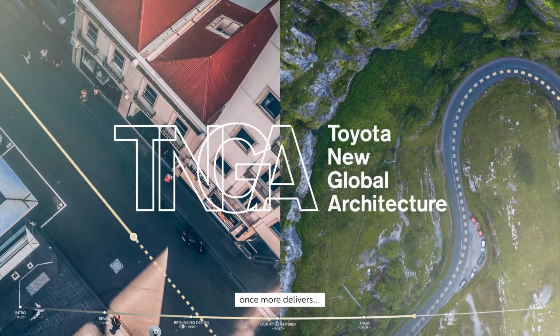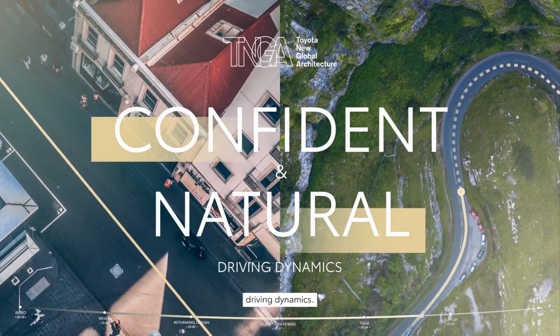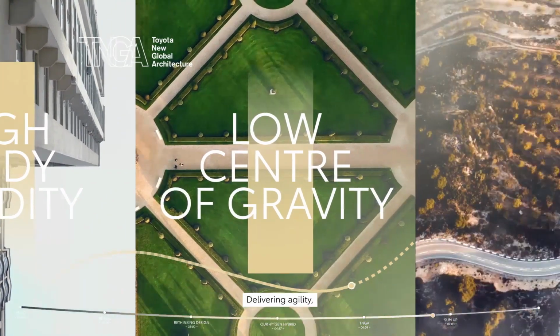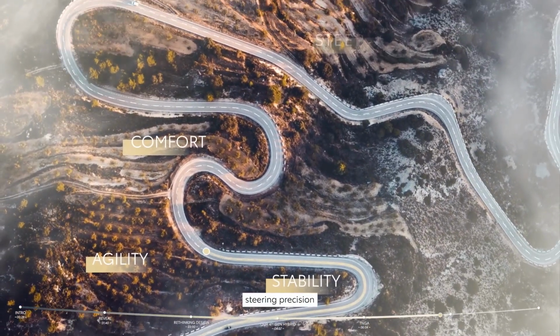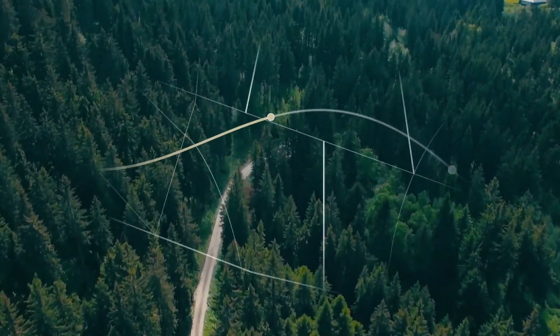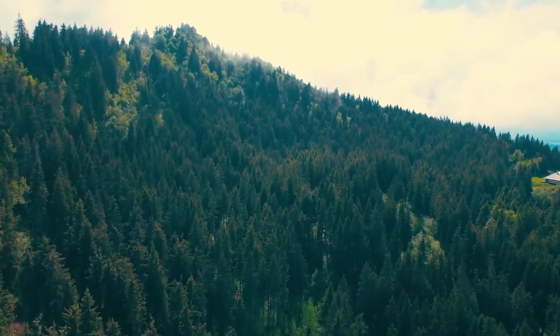TNGA once more delivers confident and natural driving dynamics. That means high body rigidity, a low centre of gravity, and a well-balanced chassis, delivering agility, stability, comfort, steering precision, and reduced body roll. Destination arrived.